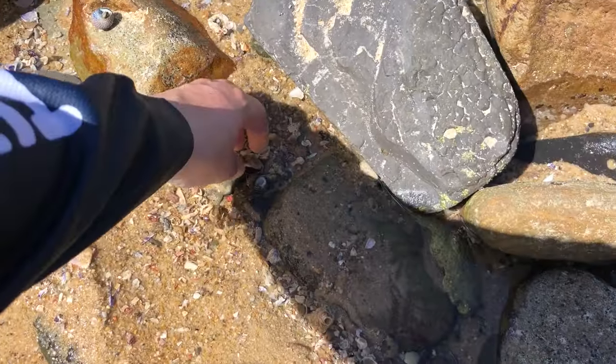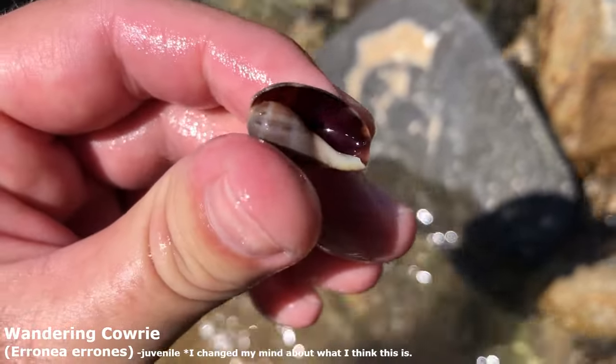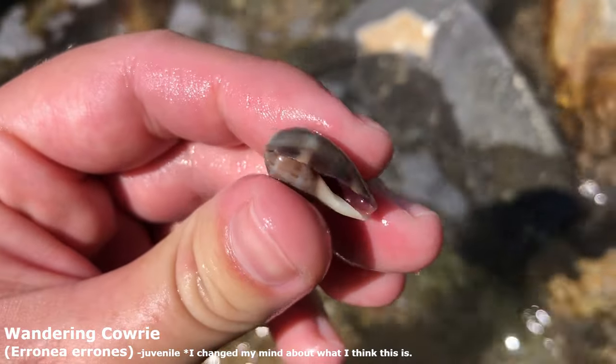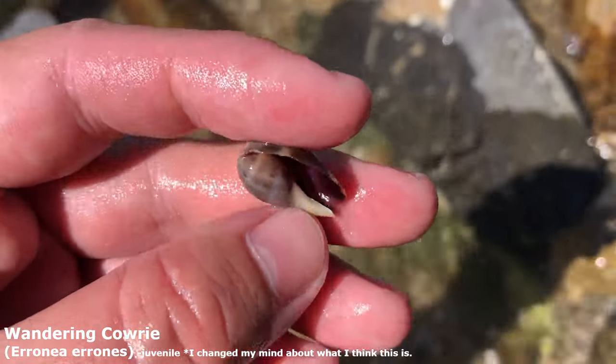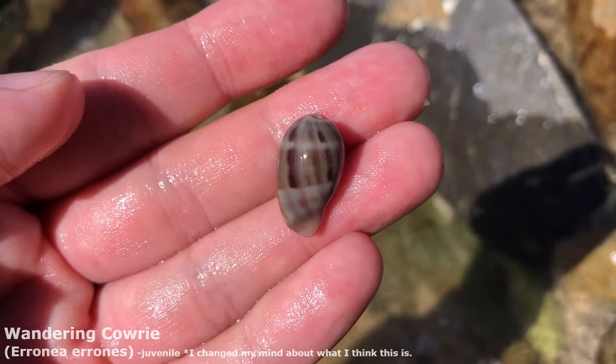Oh, that one looks maybe kind of nice. Ooh, he's actually quite nice on top. I'm just trying to decide if that's the yellow-toothed cowrie or something else. It seems like it's got a fairly large opening. It must have been almost ready to grow its teeth on either side of the opening. Anyway, that's my best guess. A lovely juvenile yellow-toothed cowrie.